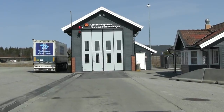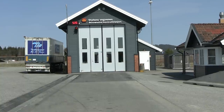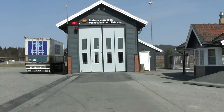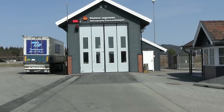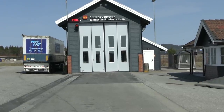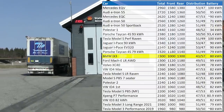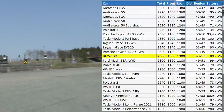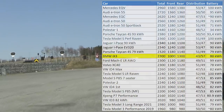Okay, let's check the front axle. Kilo. All right. The whole car. Oh, 2,300 kilos. Quite back heavy. 2,300 kilos. All right. Alles gut.